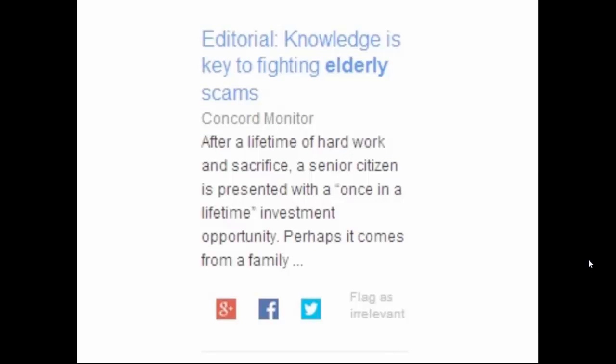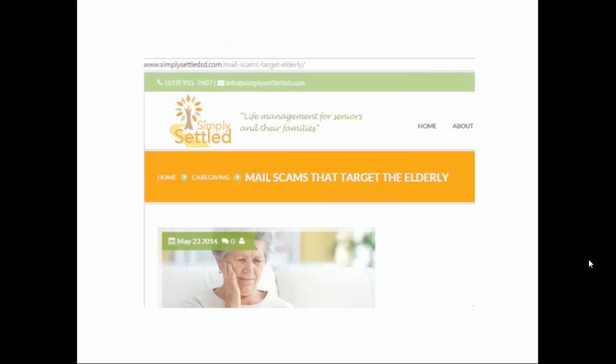So I work with a client that has a website that provides elderly services in San Diego. And so I'm set up with all these keyword phrases. Whenever somebody writes a topic about something related to the elderly age group, then I get this alert in my email, and I can click on this blue link up here, which would take me to the website. This is Simply Settled. This is the website that I've been working with and just kind of building traffic for them.